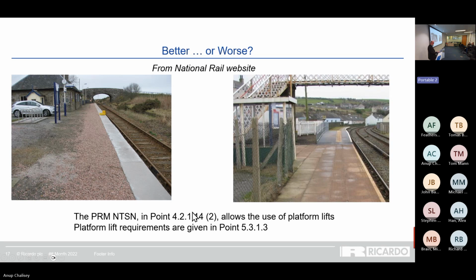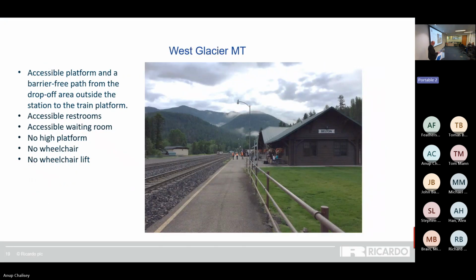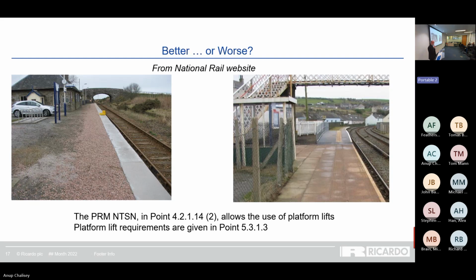The point is that it's actually covered in the PRM NTSN. Not only is it covered, it's actually an interoperability constituent in the same way as displays and ramps are. So the framework is there to allow it to be used. And I've specifically said it's the NTSN, it's actually the TSI as well. There is nothing legally that stops a platform lift that lifts you up and puts you in being used in this country. You would simply get it from somebody who supplies it more widely, with the declaration of conformity assessed by a notified body, and away you go. It's a perfectly reasonable thing to do. It's just that people tend not to do it in this country.